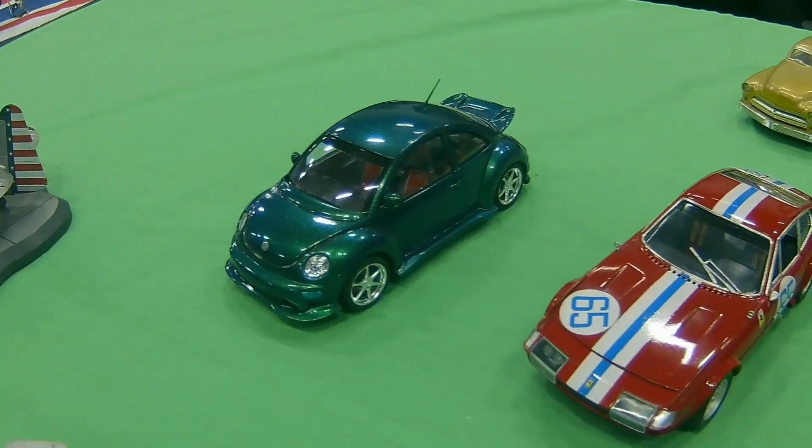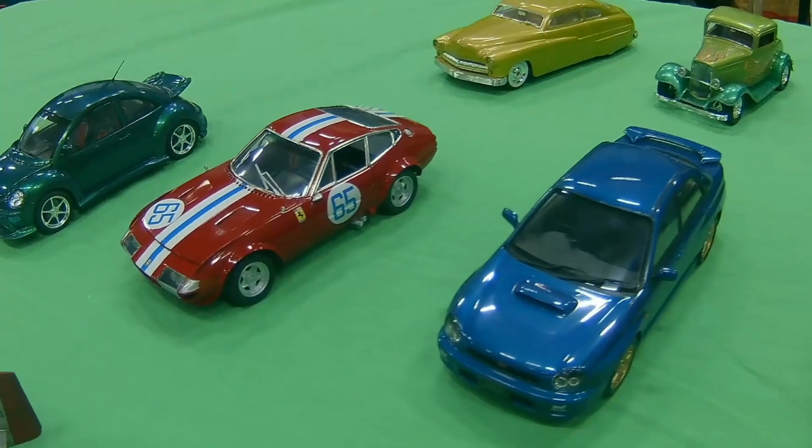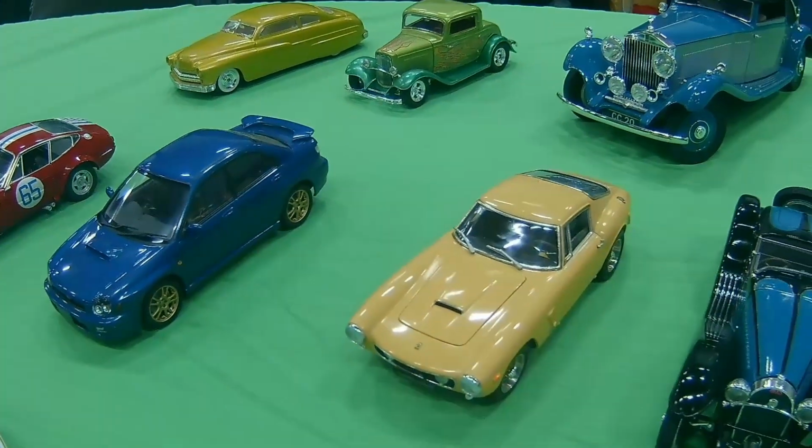Now if you attended this show, you'll probably remember this display. Dozens of models, some heavily customised and some box stock, but all of them looking smart and well built.